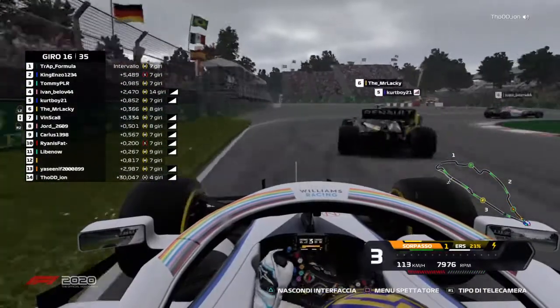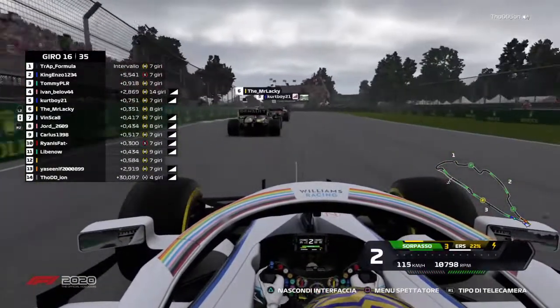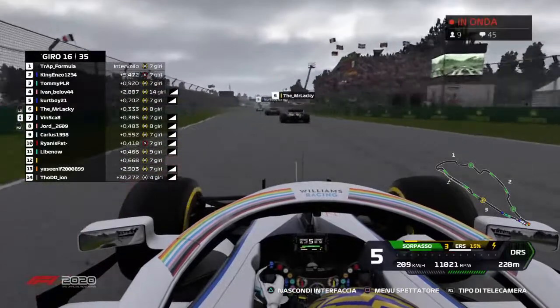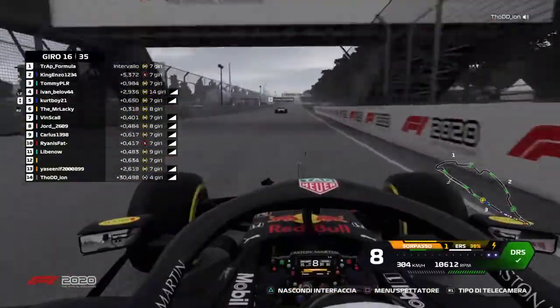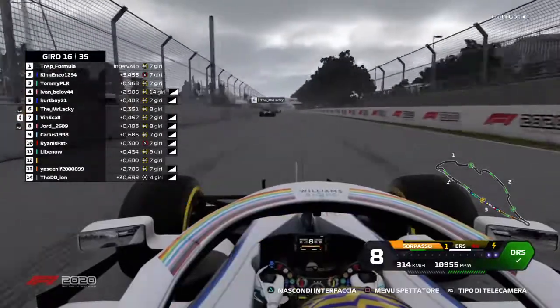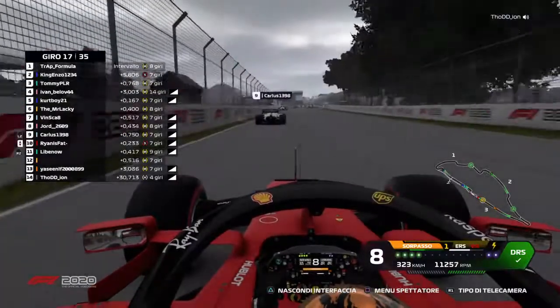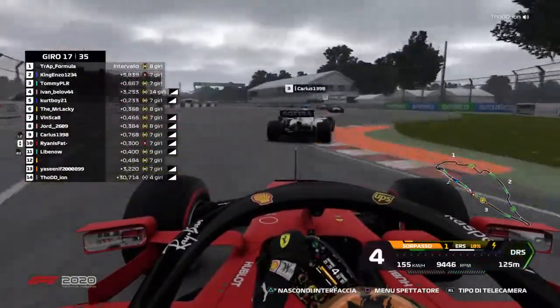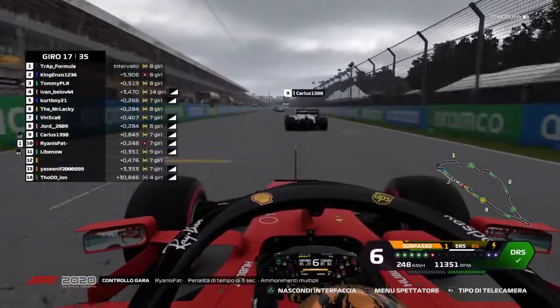Okay. Oh, watch out, because Mr. Lucky is now really close to Cardboy, but Cardboy is in the DRS zone of Even. They're all without ERS. The only one who has a little bit is Cardboy. Mr. Lucky is too far away. So is Vinska. So is Jord. So is Carlos. So is Ryan from Carlos. So definitely no overtakes in this part of the track.